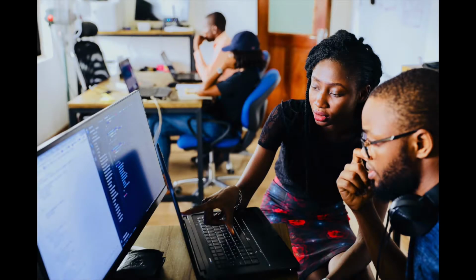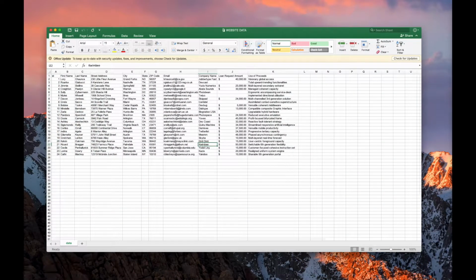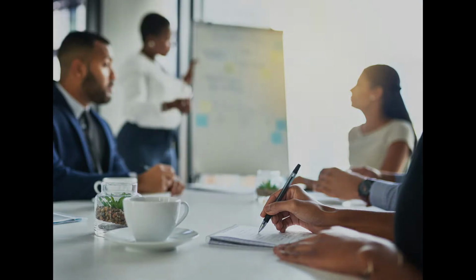Your marketing team has provided you with the borrower application data from the main CDFI website. So it's an Excel sheet or CSV file containing all of the information. This is what it looks like. It's got the borrower information like the names and addresses, but it doesn't contain deal information like how much the loan was approved for. You have that information on a notepad that you took to the committee meeting yesterday.